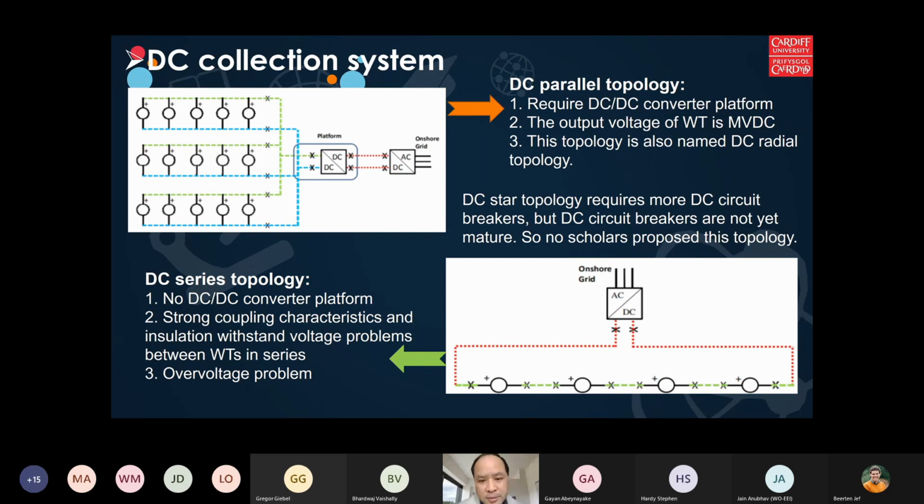Configuration, topologies, DC connection system. This one is the parallel, because if we recall what we discussed about AC, that's the radial and also star, and for DC, most use this radial topology. For this configuration, if we just have a DC output, we use this to represent the DC output and connect it. This is a kind of parallel string connection, and then we connect to the transmission with the DC-DC converter or platform. That's the parallel, because there is no step up to a higher DC or AC voltage.